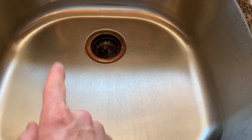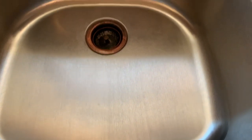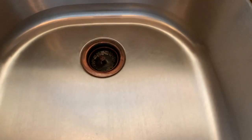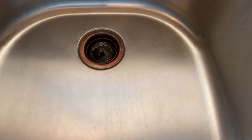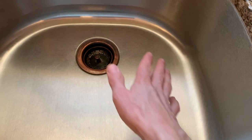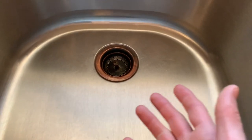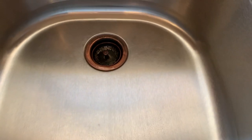So this is how our sink looks all the time. You could like eat off of it. And that's something that she started doing, a practice that she started doing. And it's one of my favorites because every time you come here, it just looks amazing. No water stains, no anything, no dirt, no trash, no leftover food. It's a great practice that she has.